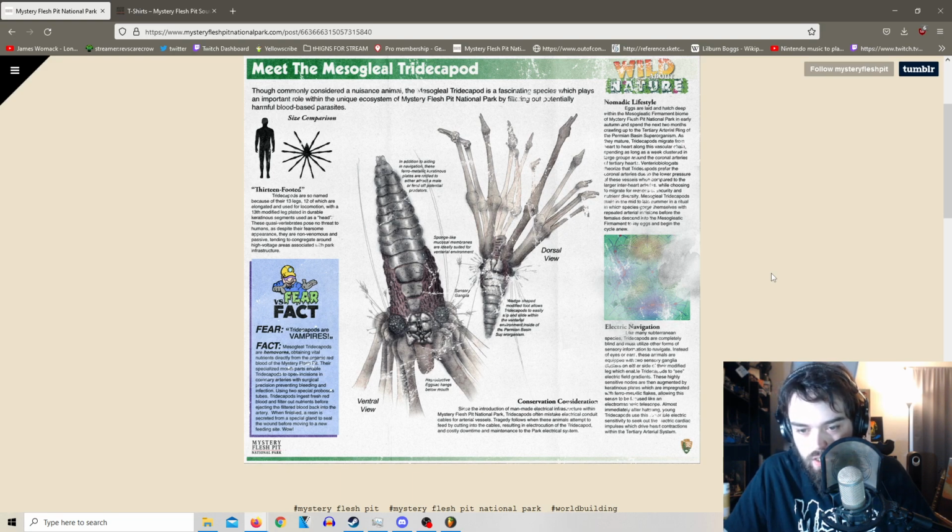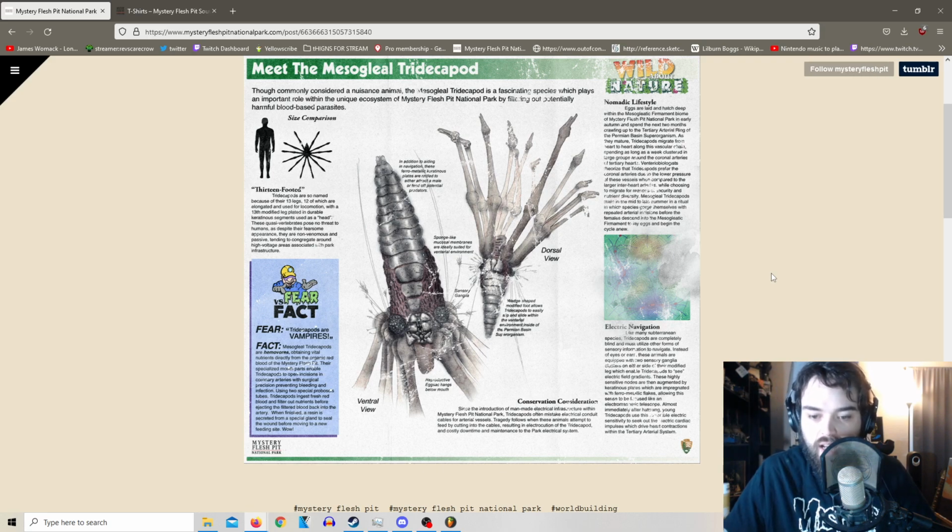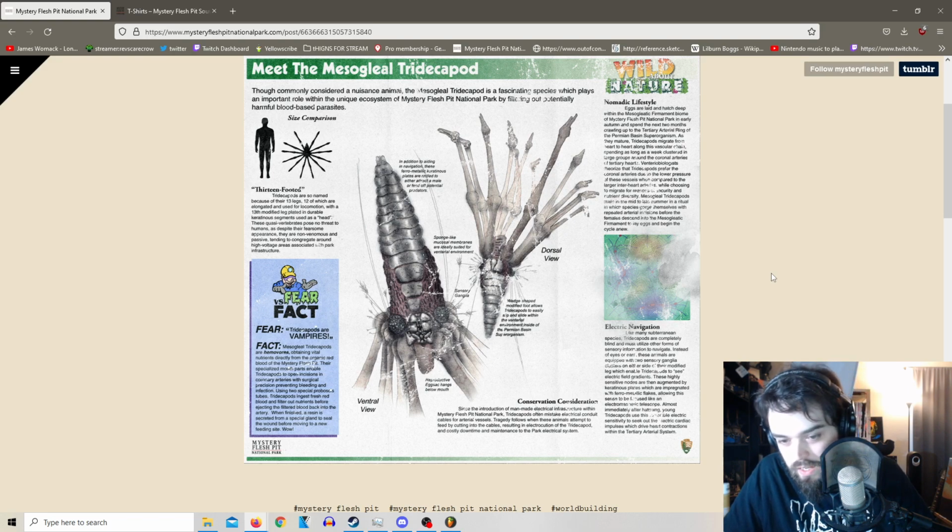Electric navigation. Like many subterranean species, the tridecapods are completely blind and must utilize other forms of sensory information to navigate. Instead of eyes or ears, these animals are equipped with 2 sensory ganglia clusters on either side of their modified leg, which enable the tridecapods to see electric field gradients. These highly sensitive nodes then are augmented by the plates, which are impregnated with ferrometallic flakes, allowing the senses to be focused like an electromagnetic telescope.